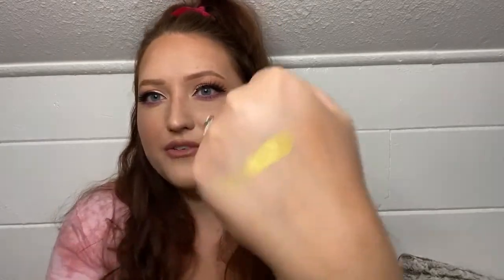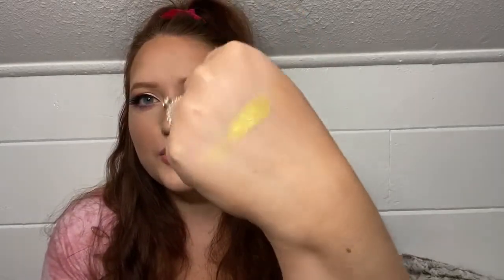I'm really interested in using this green though. That's kind of a cool and fun shade. I don't know, let me just put a little bit on. For no reason. Ooh, that's kind of cool looking though.